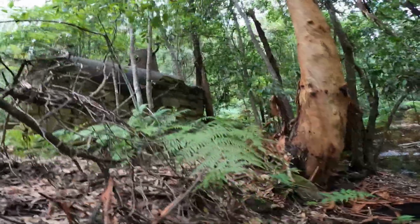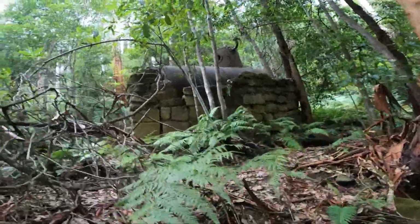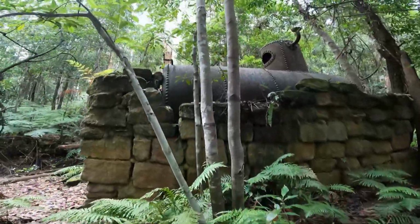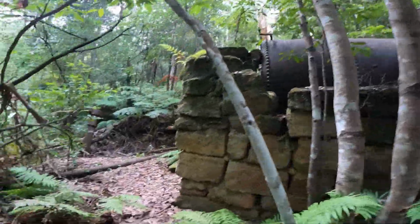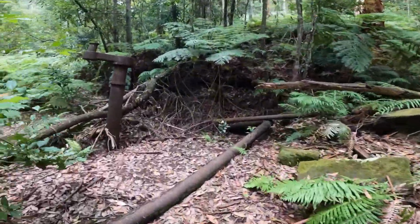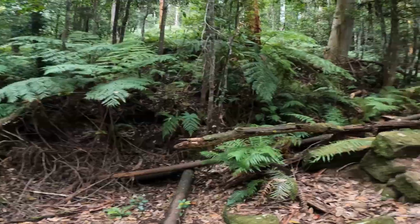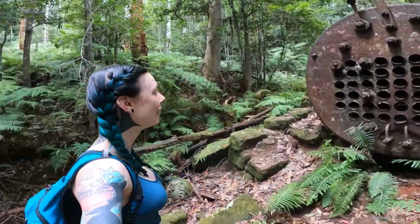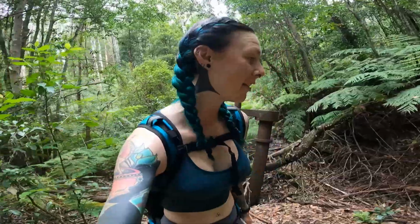As I explore this land today, I want to acknowledge the fact that this sawmill impacted the Gundagara traditional land. The construction of the mill and subsequent industrial activities disrupted or destroyed important cultural practices, artifacts, and traditions. That is crazy. This has been here for over 100 years.